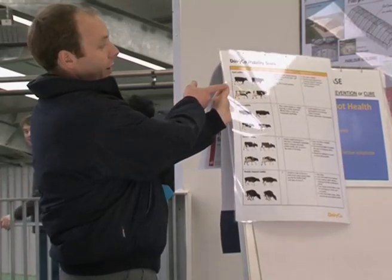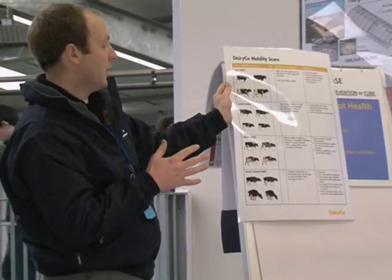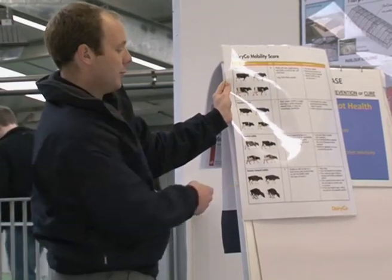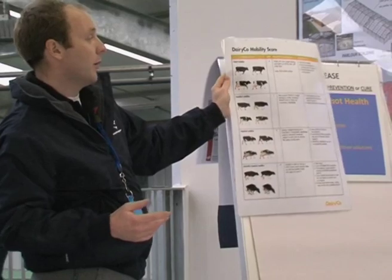Naught is an absolutely perfect cow. A 1 is a cow that you know there's something not quite right there, but you can't really pick it out. A 2 is a cow that's clearly lame on one or more limbs, and a 3 is a cow that's pretty much crippled, and the lameness is impeding her ability to keep up with the herd.